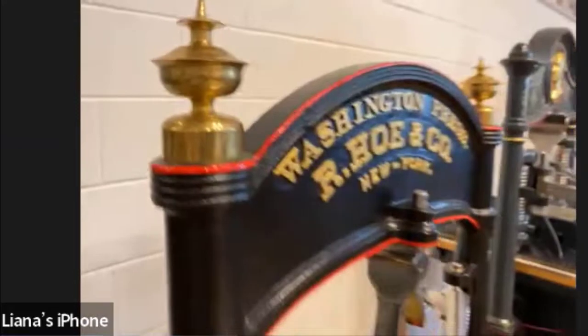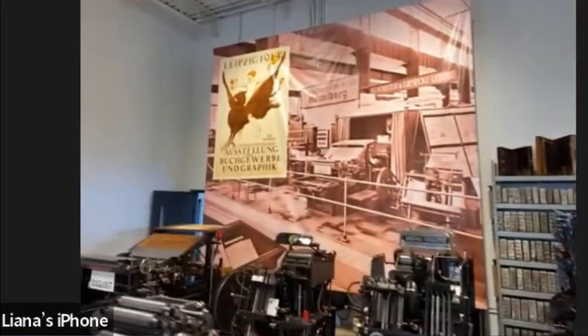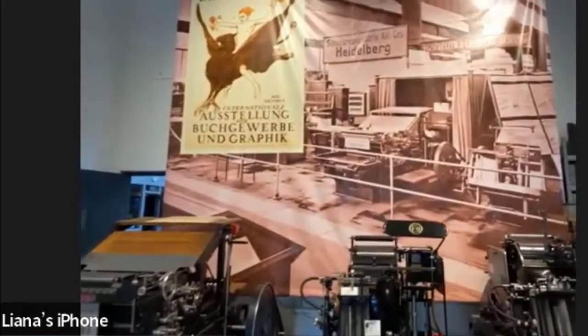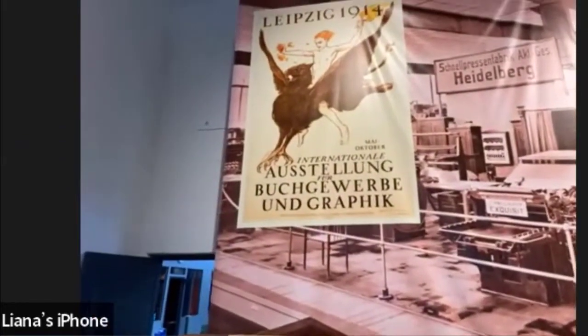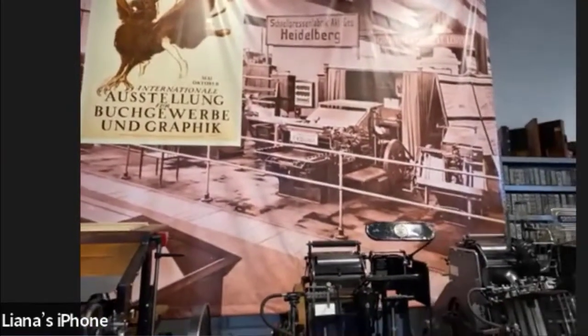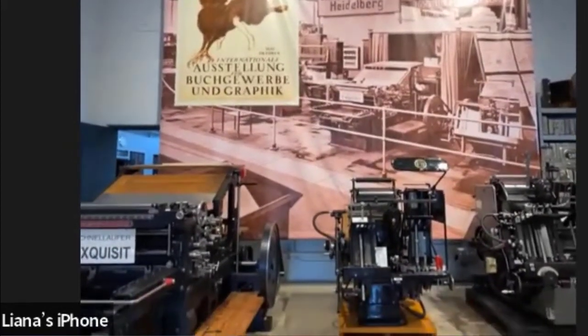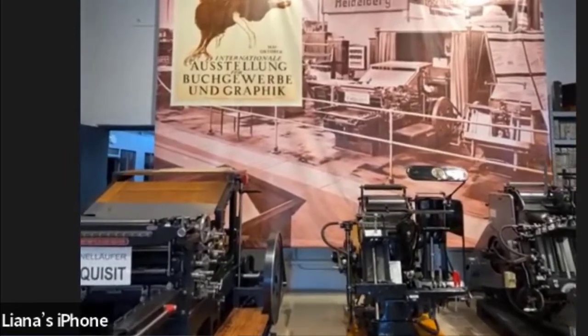And if we come over onto this side, you'll see, first of all, with this banner that's on the wall, this is a photograph of the Heidelberg stand in Leipzig in 1914, the Bugra show. And of course, this opened, I think, in May of 1914. And of course, that's exactly when, a month later, the war was going in Europe. And so not many people came.